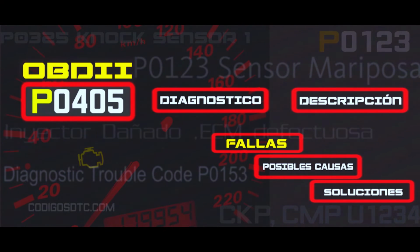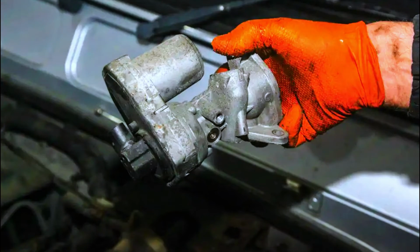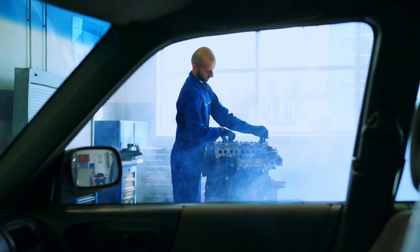Fixing a P0405 code can be a DIY project. By following these steps and using safe practices, you can get your car running smoothly again. Remember, if things get complicated, don't hesitate to consult a professional.